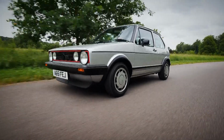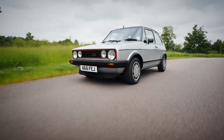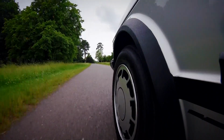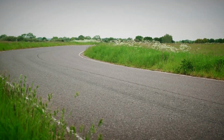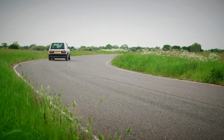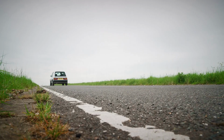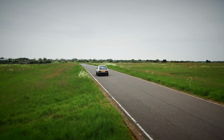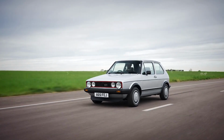It really does feel like it's from a different, not a different era, just a different stratosphere, this car. It definitely feels like a kind of modern vintage car, the original Golf GTI. But look, for heaven's sake, 1976. I think 1978 was the first time I came across one of these. I was about 8 or something at the time, and I was absolutely blown away by it.